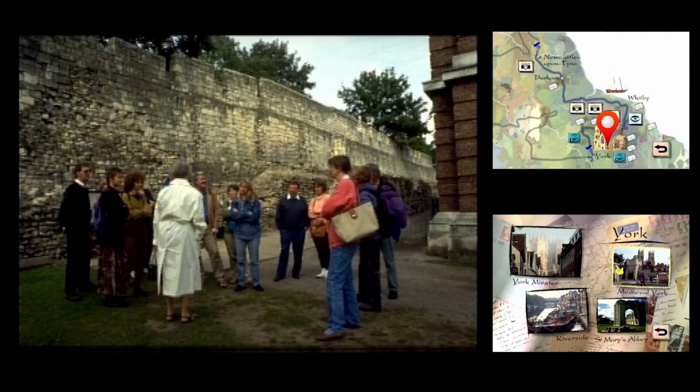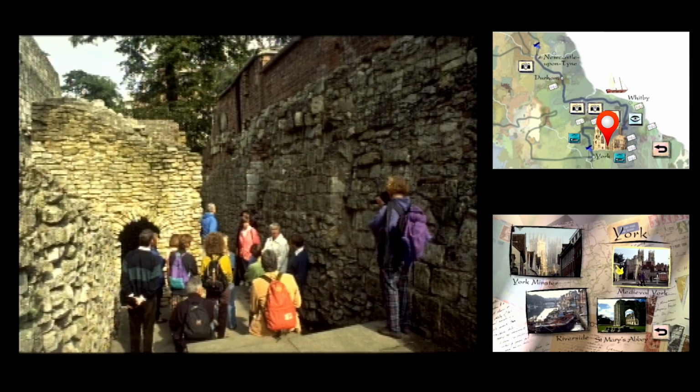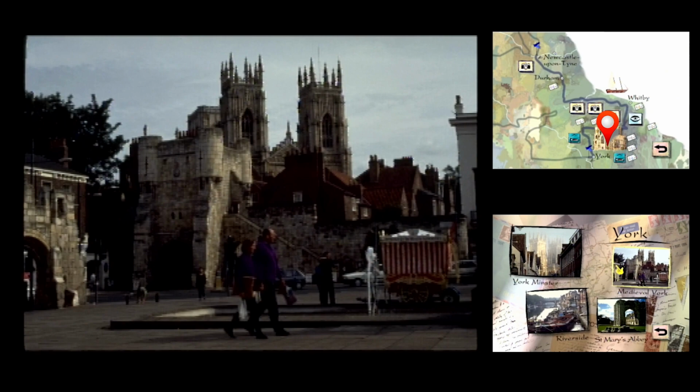I took a guided tour of the old city walls. Apparently, this old gate narrowly escaped destruction by Victorian city planners.